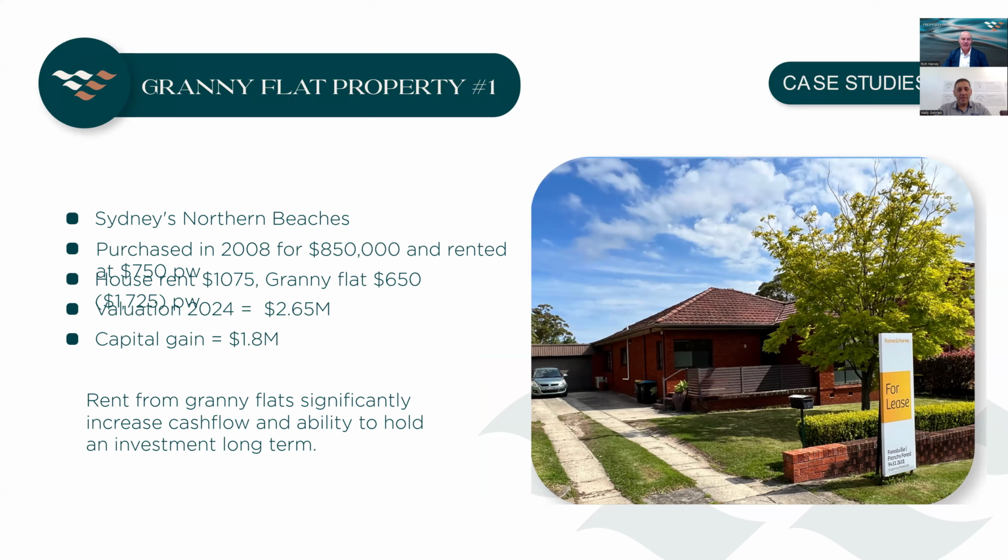Today, I didn't actually upgrade. Sorry about that, the formatting didn't quite work. Today it's worth 2.65 million. I'm getting 650 for the flat and 1,075 for the house. So if you look at the actual ROI, I'm probably getting around a 10.5% yield on the purchase price I originally purchased it at. It's been a magnificent investment. I've never had any problem renting it. It's walking distance to shops. It's been great, so a great opportunity to buy and hold longer term.